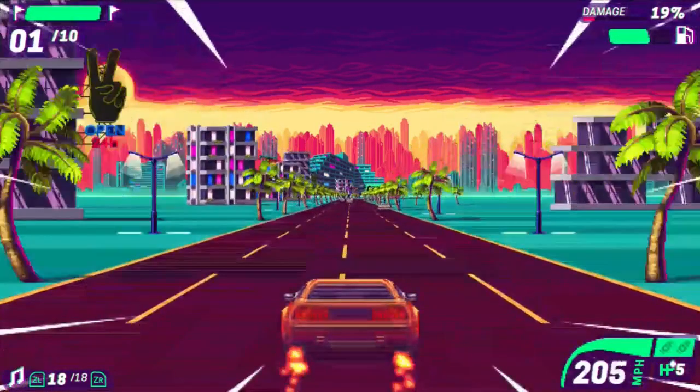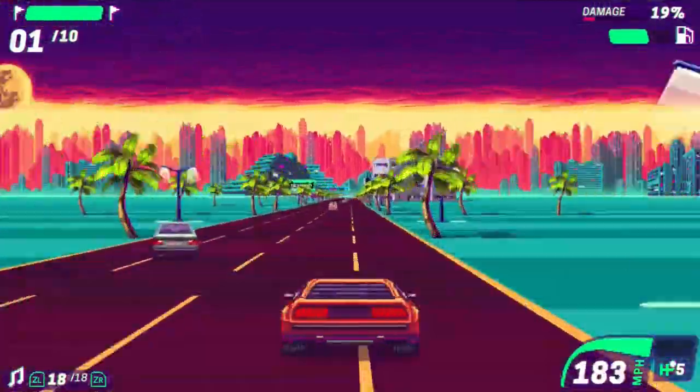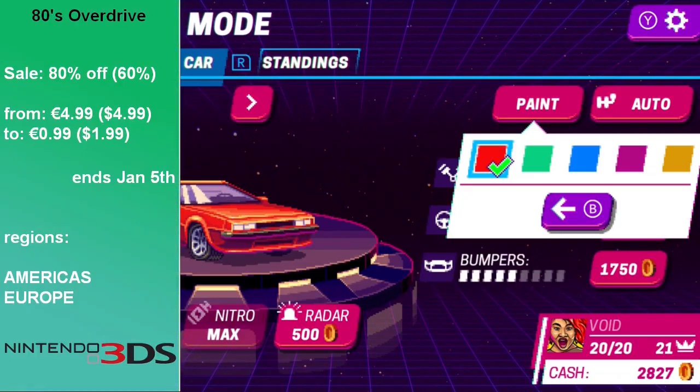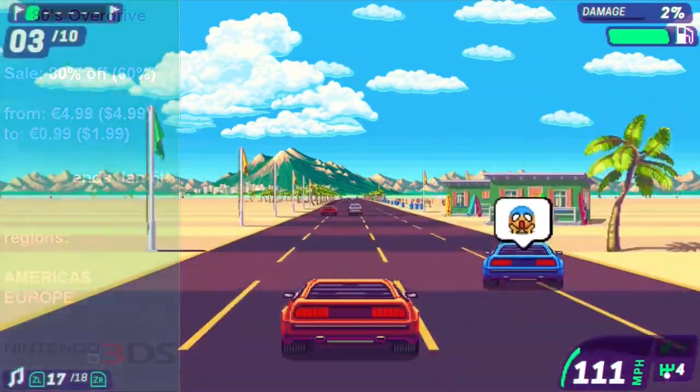Great game here, and even better on the 3DS than elsewhere with the awesome 3D effect and the extra information in the bottom screen. It is absolutely worth the 80% discounted price of 99 cents in Europe or $1.99 in the Americas.